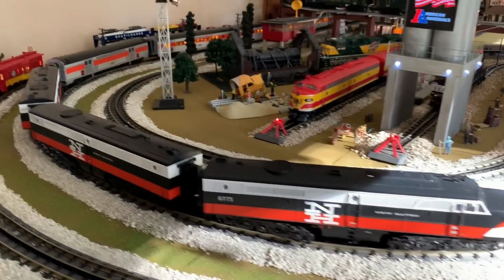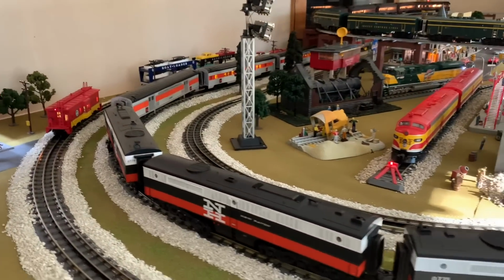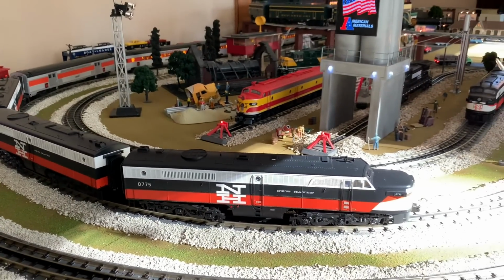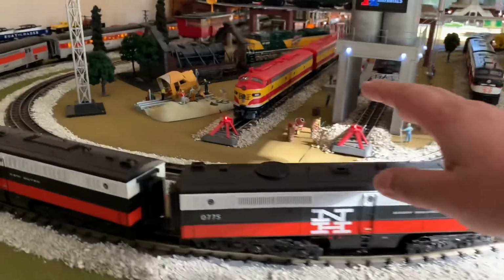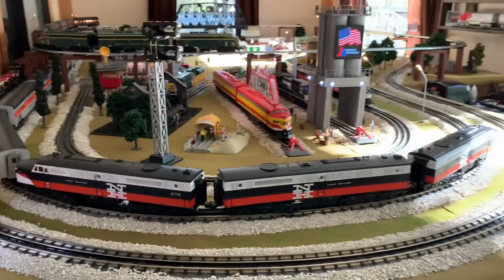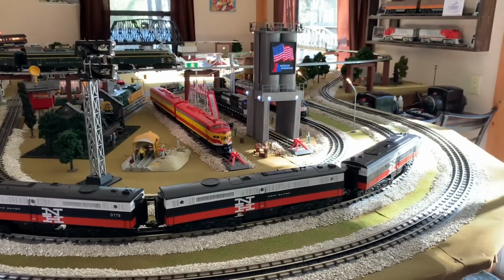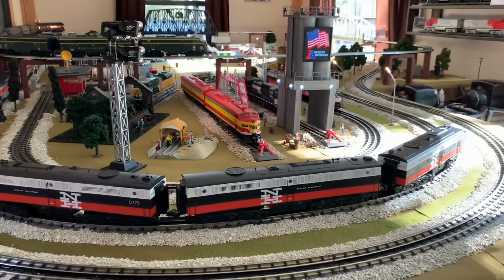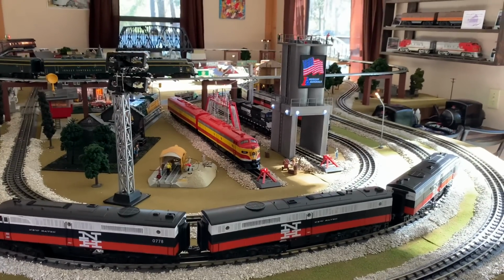This is two separate engines in reality. MTH no longer offers these in a complete set. You got to buy them separately. So here's a powered A, as well as back here. I've got them set up in a lash-up at the moment. That's how they'll run. And then, of course, we've got the dummy B as well. But like I say, these things are huge. They give my E8s a run for their money.